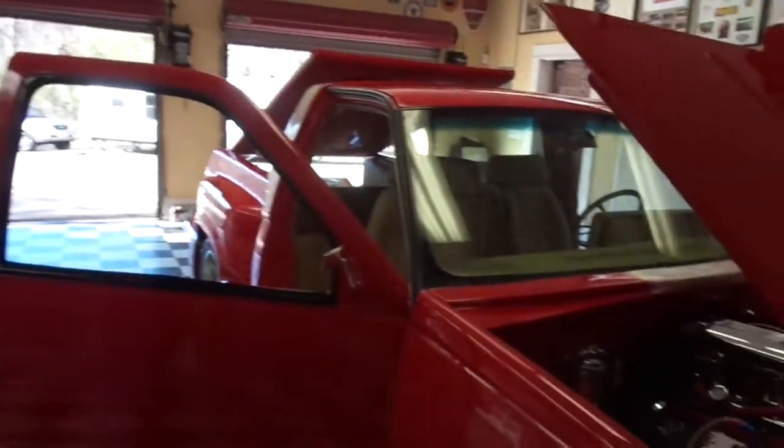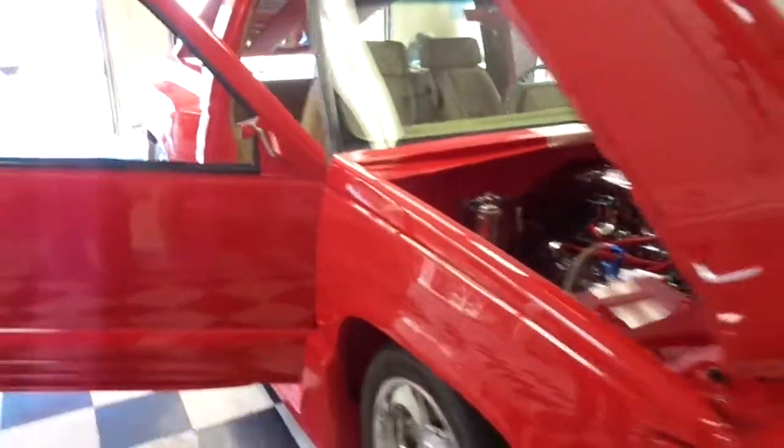So anyway, I'm going to introduce the owner. This is Eugene, and Eugene built this truck, him and his friends. He lives up here in the great state of West Virginia. And Eugene, if you'll walk over there and show us what this truck does.